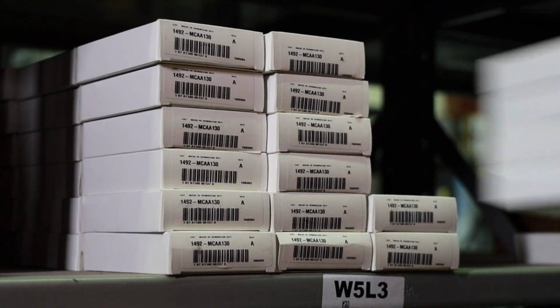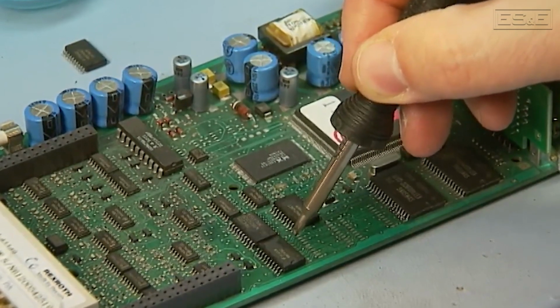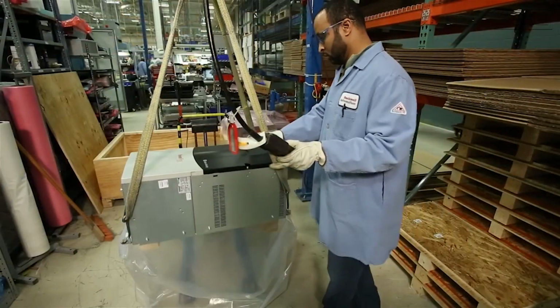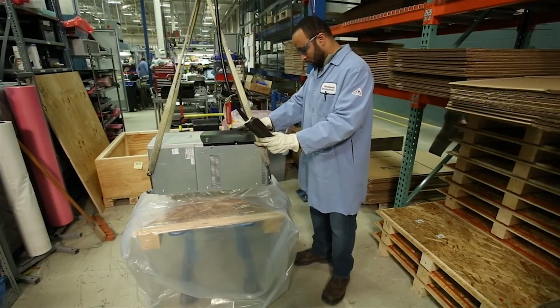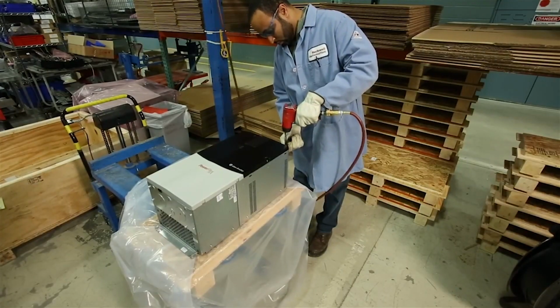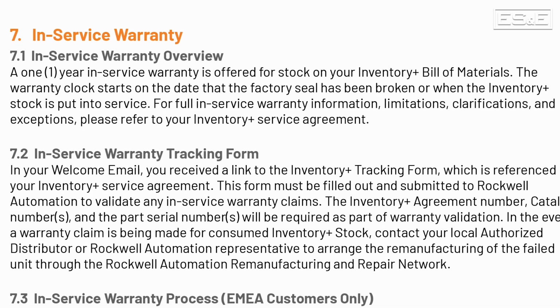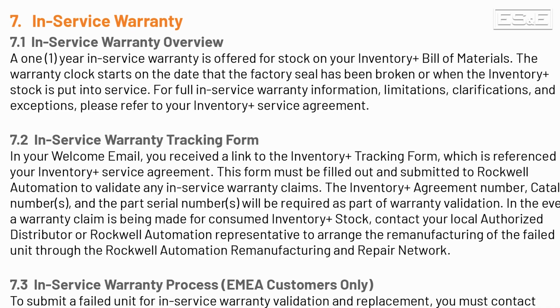And finally, the agreement includes Repair Plus, a customer-determined repair spending amount covering Rockwell and non-Rockwell repair needs. The program offers additional repair value beyond the repair spend in terms of repair buying power. Let's not forget that we still offer the 1-year in-service warranty on all Inventory Plus agreement stock.